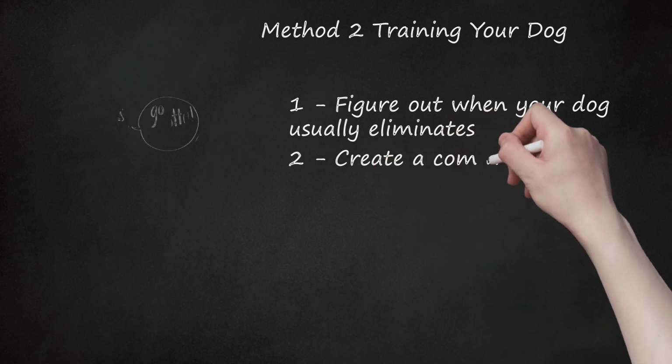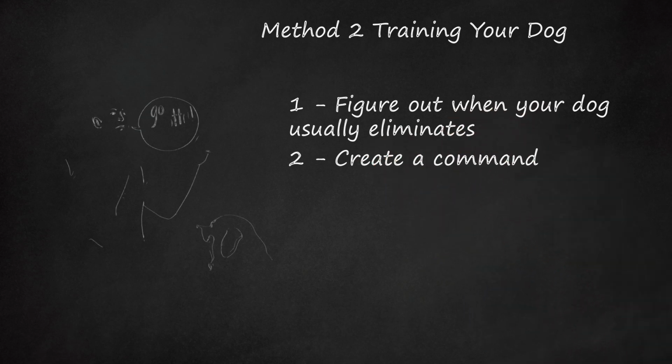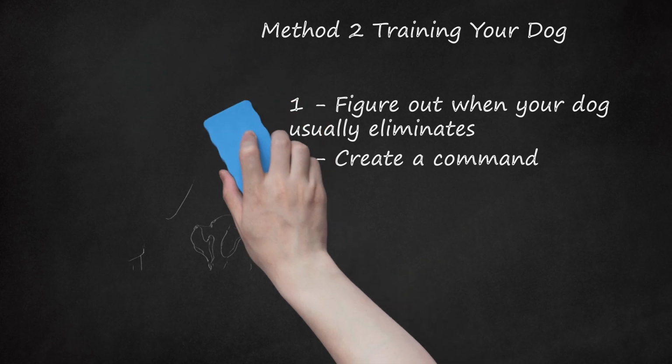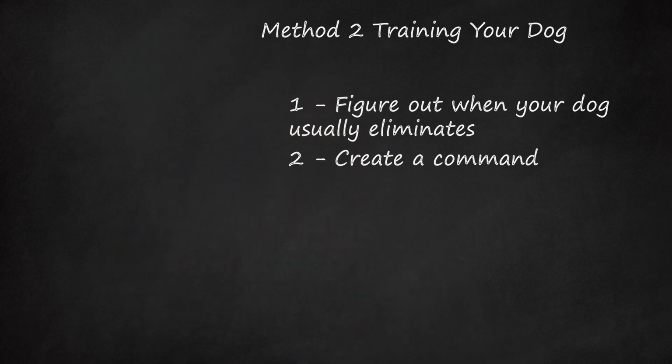2. Create a command. You can actually train your dog to eliminate on command. Create a command that you will use to signal to your dog it's time to go. Something like, "Go potty" should be sufficient. Say this command when you notice your dog squatting or sniffing, as this means he will probably eliminate soon.